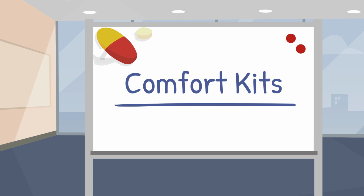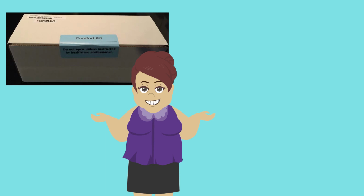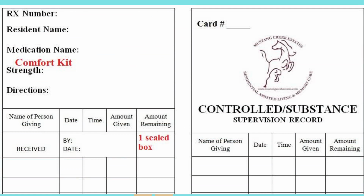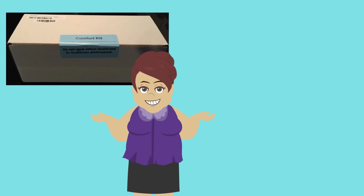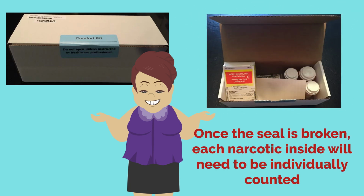Comfort kits. Comfort kits are the boxed medications that hospice sends for their residents. They send them in a sealed box. If you receive any of these, you will need to make a single count sheet saying 1 sealed box. Each time you count, you will look at that box to ensure the seal has not been broken. Once the seal has been broken for any reason, each narcotic inside the box will need to begin being counted. There should already be narcotic sheets in the box from the pharmacy, and if there isn't, please make one.